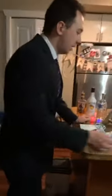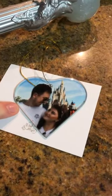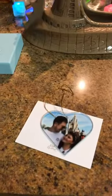A few more things I want to show you guys here on this counter. I want to show them this ornament. This was given to us by Cassidy. Thank you, Cassidy. This is beautiful. This was an engagement party present, I believe, from her. So this is really nice. And then we had these wands that we were going to use. How does this turn on? Right here.